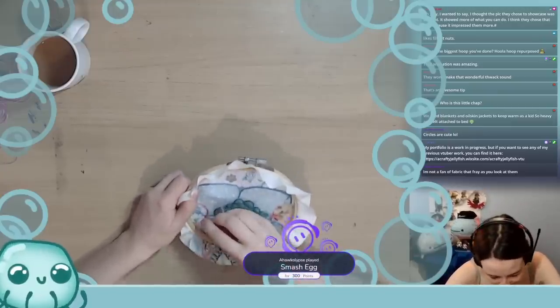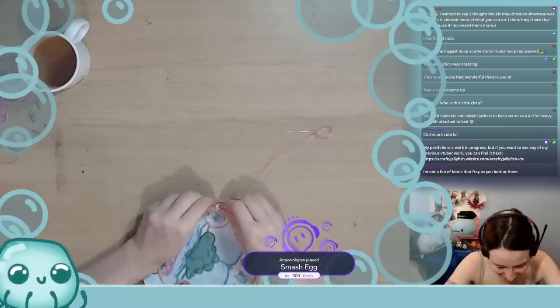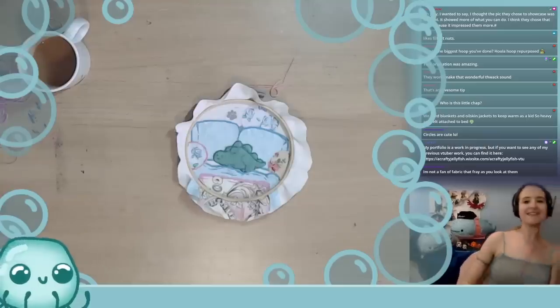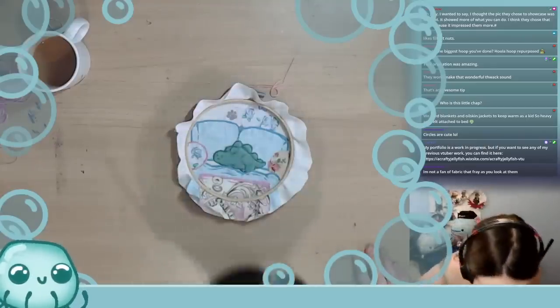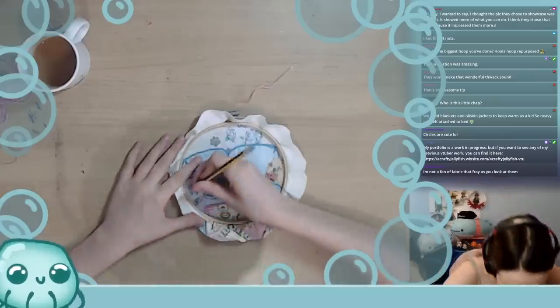Oh, thanks for the egg smash. Very nice. Oh, Hawk, welcome on in. I hope you're doing well. Welcome, welcome. We are doing the prompt for the day, which is Filbert, the fluffiest dinosaur. Here he is. Here is Filbert, the fluffiest dinosaur.